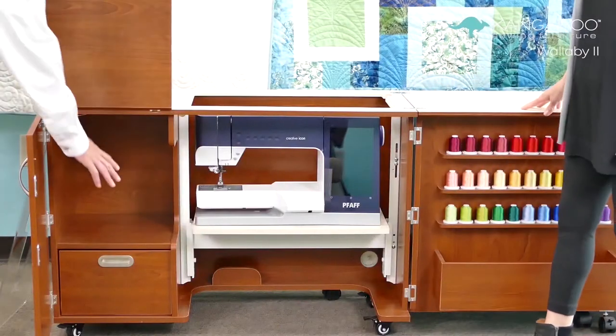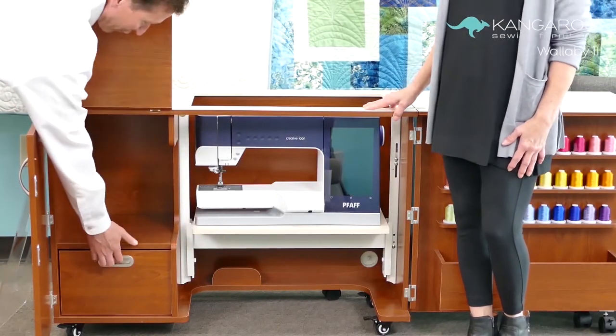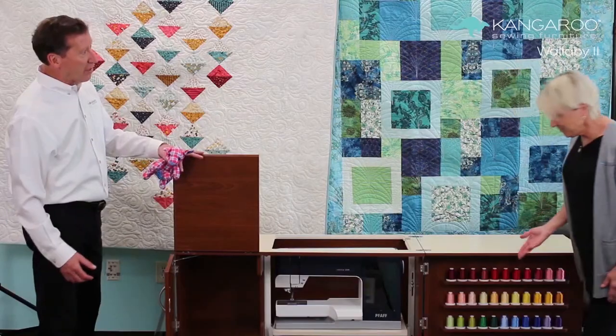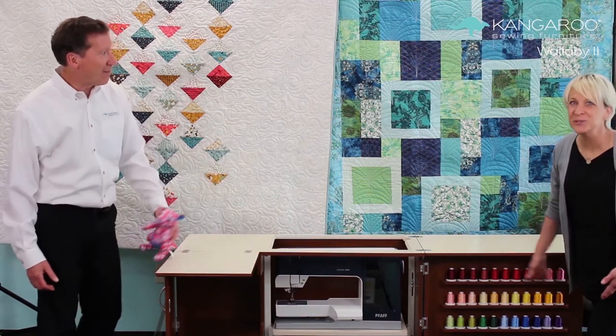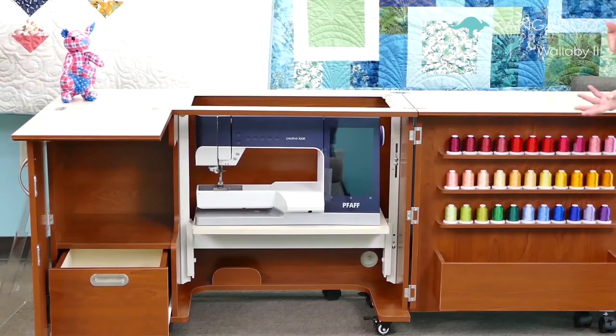You've got space underneath here for your boxes or your serger. Got storage with a drawer here for your notions. Over here on the other side, 33 spools of thread can fit under here, and a larger drawer for other doodads, notions, things that you might have, your extra scissors, seam ripper, pins.